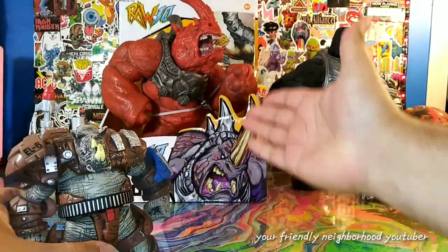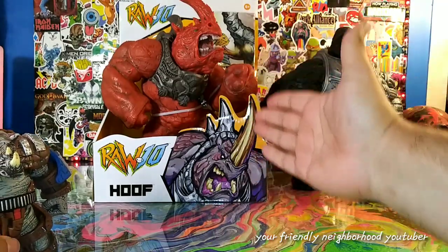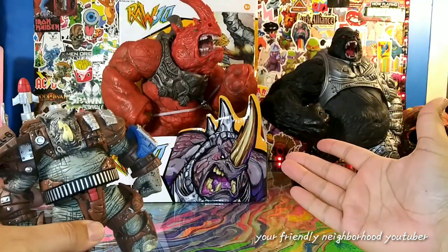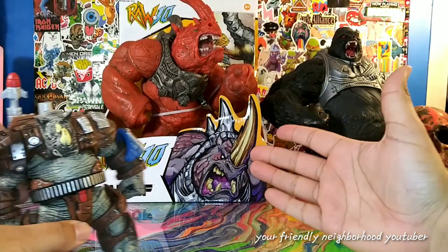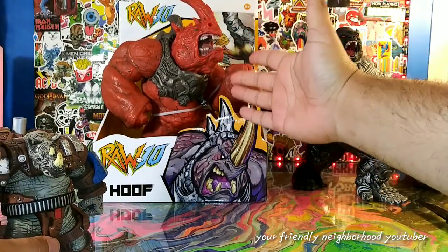But we have a giant Hoof right here. This is the new Raw 10 Hoof. And that's one of the main reasons why I picked him up. And also, he's $20. As you guys can see how big this guy is.